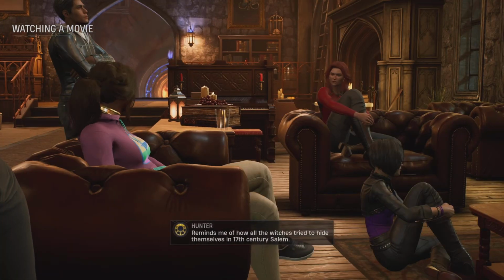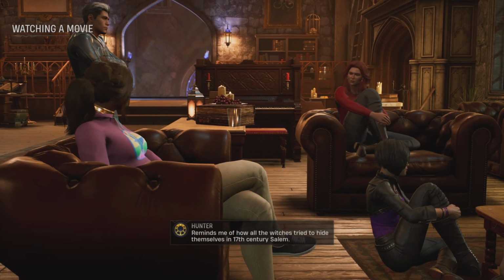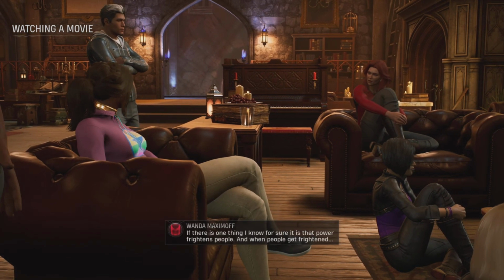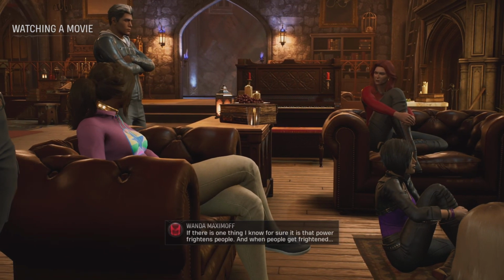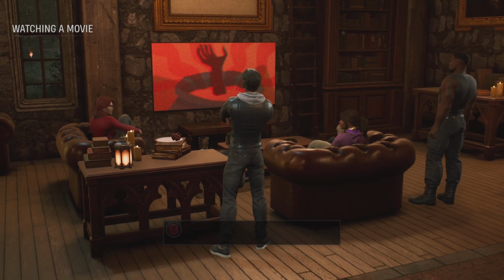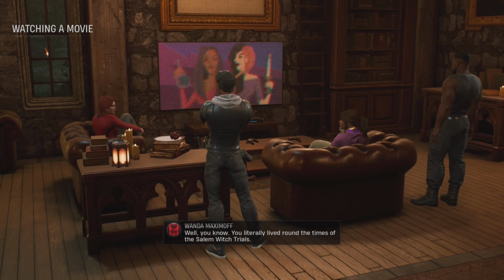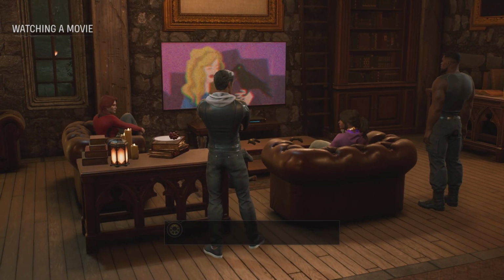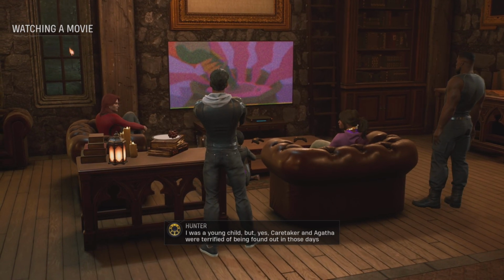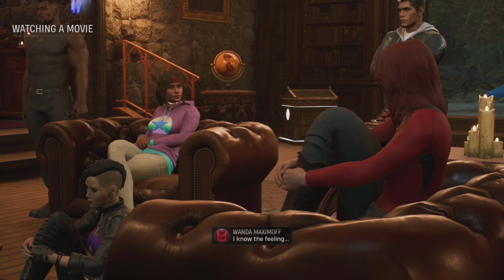Reminds me of how all the witches tried to hide themselves in 17th century Salem. Times really haven't changed that much. If there is one thing I know for sure, it is that power frightens people. And when people get frightened, well, you know. You literally lived around the times of the Salem witch trials. I was a young child, but yes, Caretaker and Agatha were terrified of being found out in those days. I know the feeling.